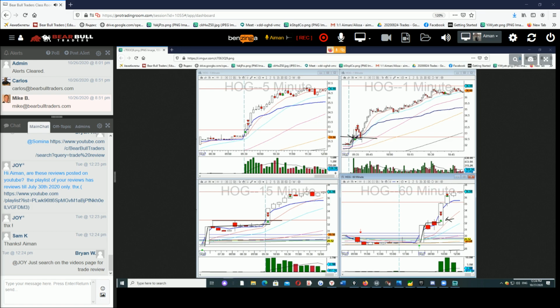And then add to my position after this small doji here, after the retest, that would have been my add. Partial all the way up, and right here I would have been out. This would have got me stopped out. Let me see if it would.